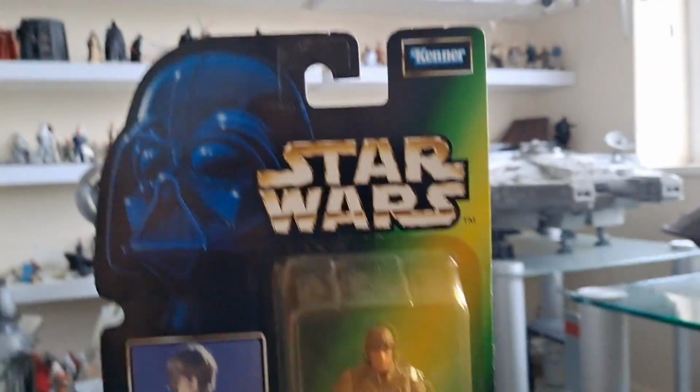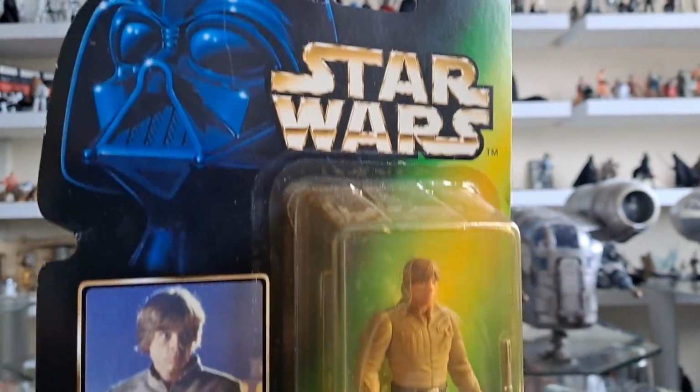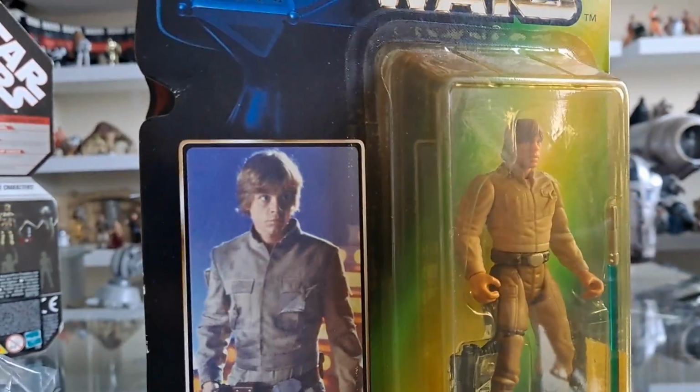Brilliant. And then this Luke here, Power of the Force 2. I want this Luke badly, and I always have wanted it, because it will complete my Luke Bespin collection.